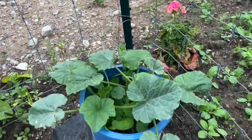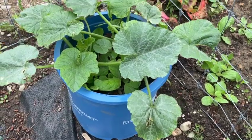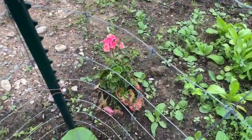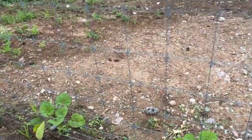I am trying a delicata squash this year, which is supposed to be really amazing. It's a large fruit with tender flesh. There's a little flower in the corner. There's some hollyhocks and dill in the back. Okay, it's starting to rain, so let's go in the greenhouse.